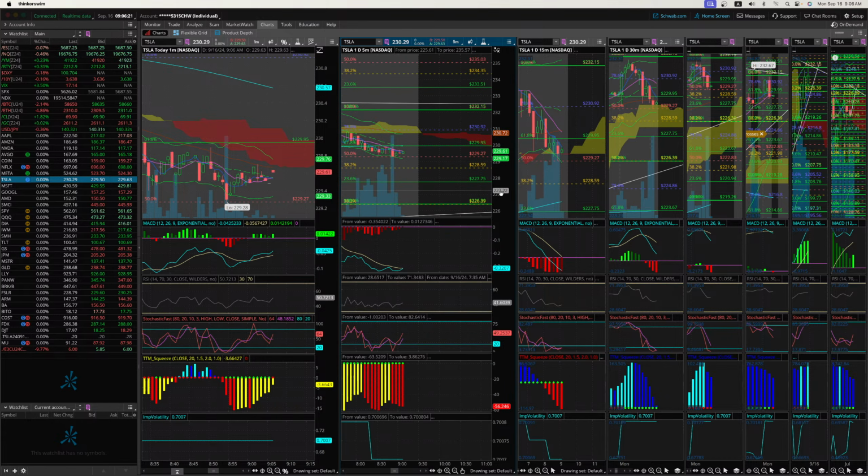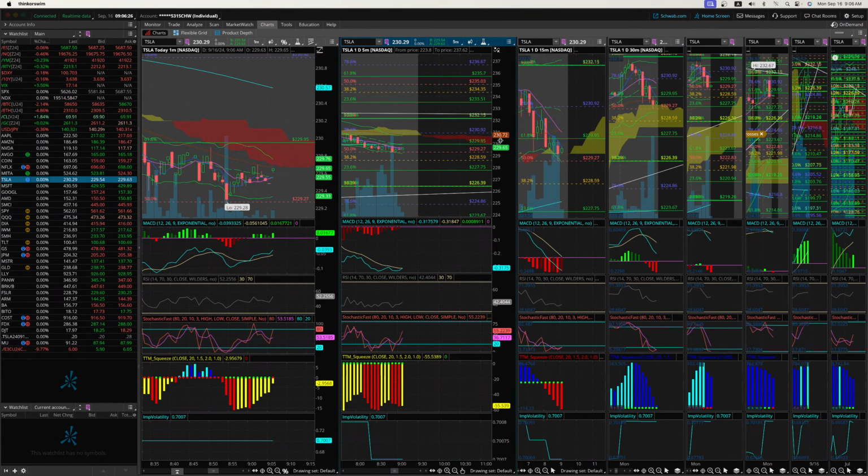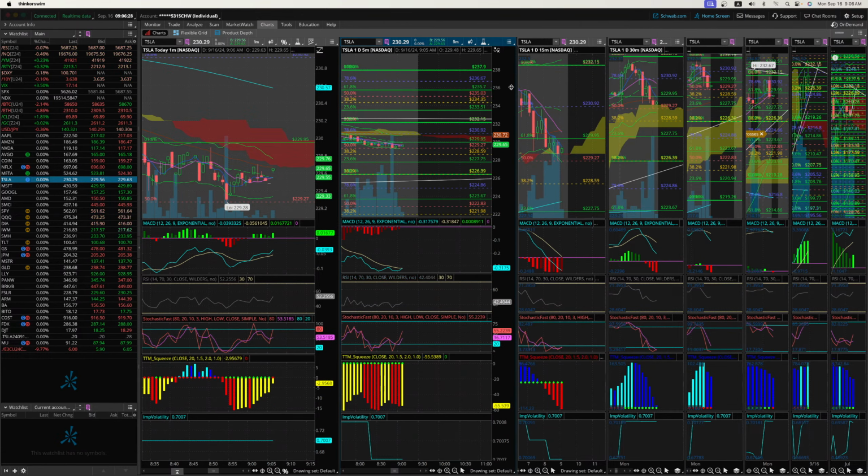Need to get above 230, 232.15 strong, and then it can run up to the higher levels, which are 233, 235, 237. Keep in mind the high of the season was 235, so once we pass that one, it can go for a crazier bounce up, crazier run up again.